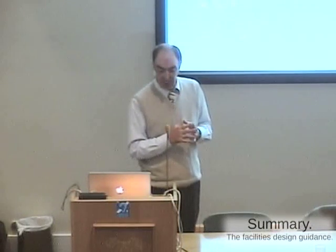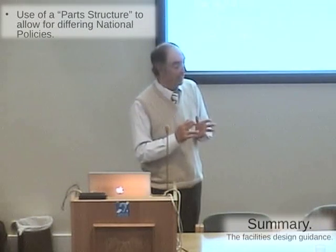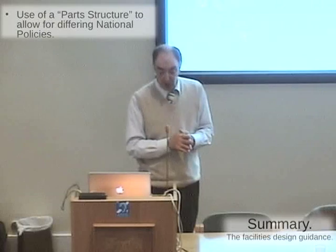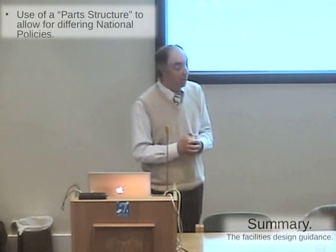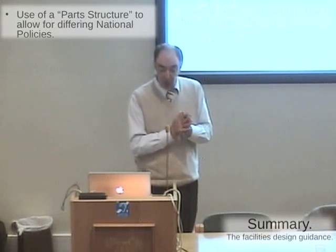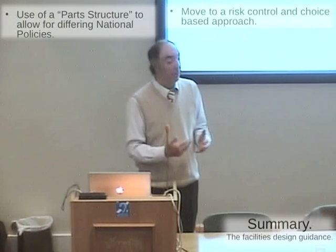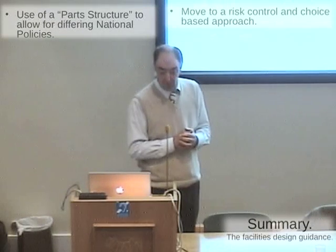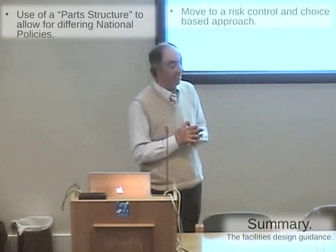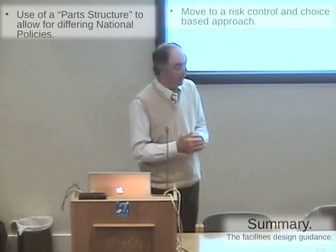Last slide. To summarise, the guidance will have a part structure so that it can be revised easily and it can allow for the differing national policies of the 4 home nations. That is where they do differ. There will be commonality. There is a move to a risk control and choice-based approach, as I've been very keen to emphasise to you. I know this is unfamiliar territory. I know that some of the choices will be challenging and difficult.